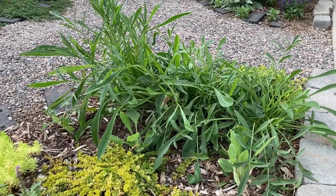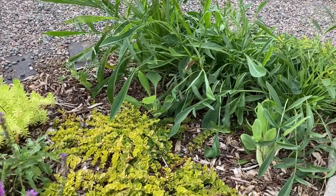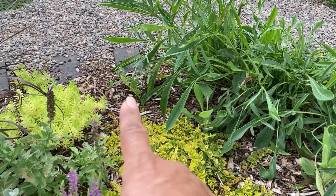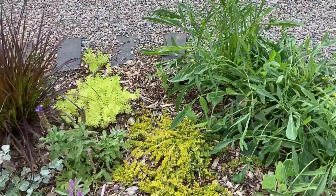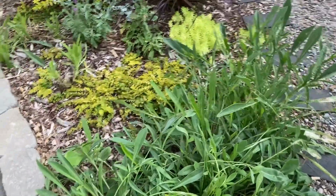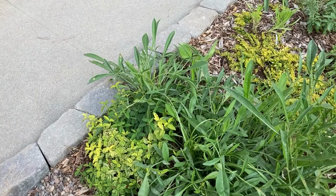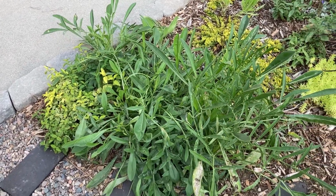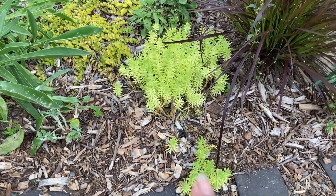I did thin out this coreopsis here. There is so much of it, so I need to come in here and tame this. But in between it, I don't know if you can see it, I've got some black-eyed Susans, and then I added a new little pugster butterfly bush, but I cut it way back because it had bloomed and it was looking a little sad. I put it in the ground even though it's not the right time to plant perennials, and I thought, why not give it an easier job of establishing its roots by taking out some of that foliage.